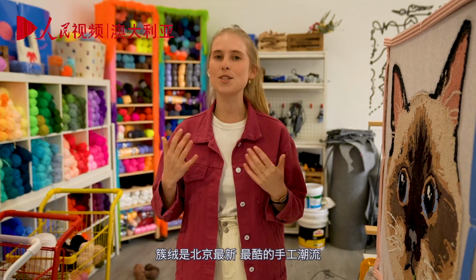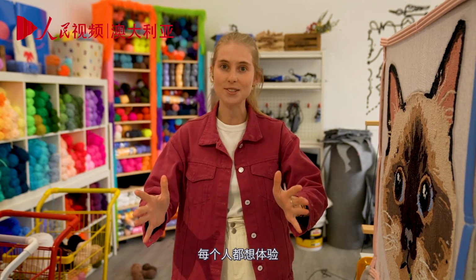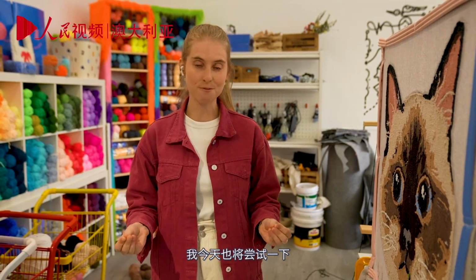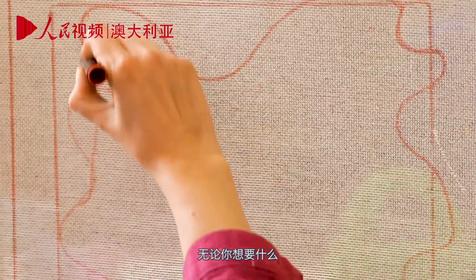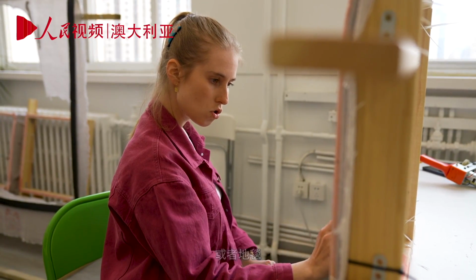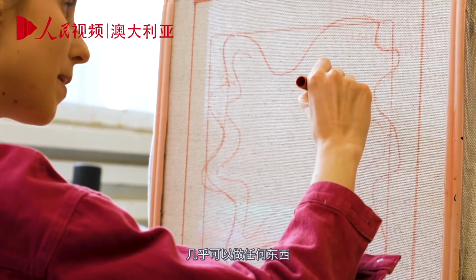So tufting is the newest, coolest craft trend here in Beijing. Everyone wants to get their hands on it. Everyone wants to give it a go. And I'm actually here today to try it out for myself. The concept is you've got a blank canvas and then you draw your own design on it, whatever you want that to be, whether you want it to be a frame for a mirror or a rug or some coasters for your kitchen table. You can pretty much make anything.